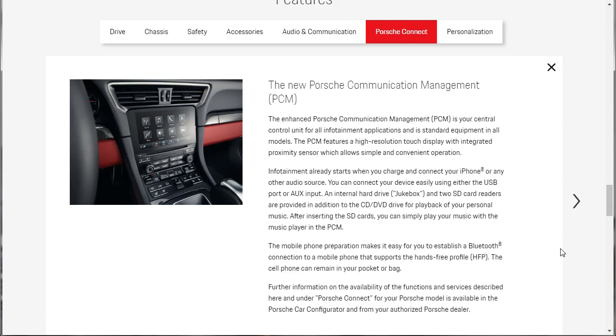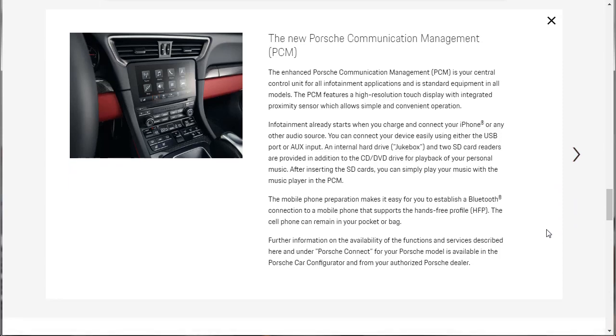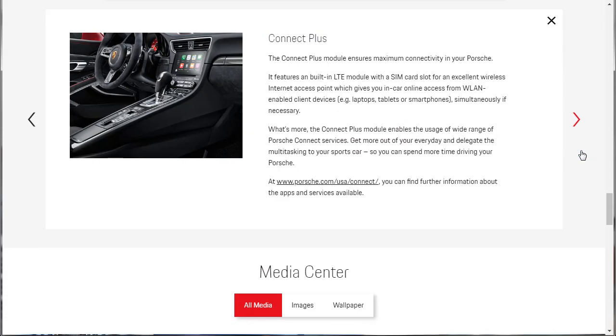Let's see. Infotainment already starts when you charge and connect your phone. Your audio source, so you've got 2 SD card readers, CD, DVD drive playback. Obviously, I already said that it has Apple CarPlay. I still don't see anything for Android Auto. Seems like Android Auto is always left out. If one's going to get left out, that's the one that gets left out, it seems like.